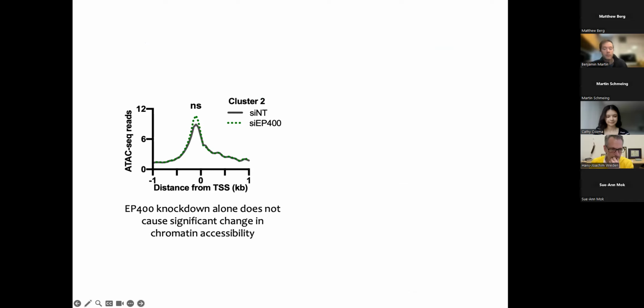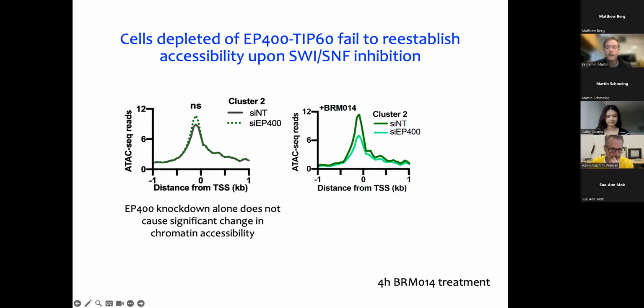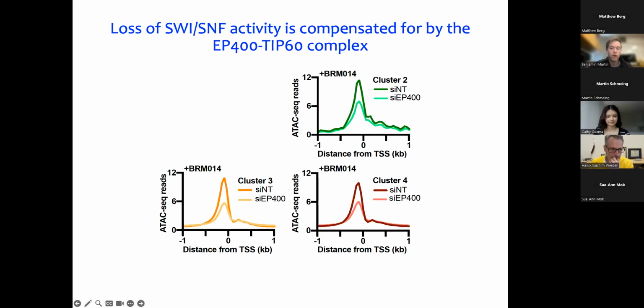ATAC-seq shows that loss of EP400 alone had minimal effects on chromatin accessibility, consistent with previous work. However, when we treated cells with a SWI/SNF inhibitor, now loss of EP400 strongly reduced promoter chromatin accessibility, indicating that EP400 is necessary for the recovery observed following BRM14 treatment. And the other clusters that recover, 3 and 4, also show this EP400-dependent recovery of chromatin accessibility.